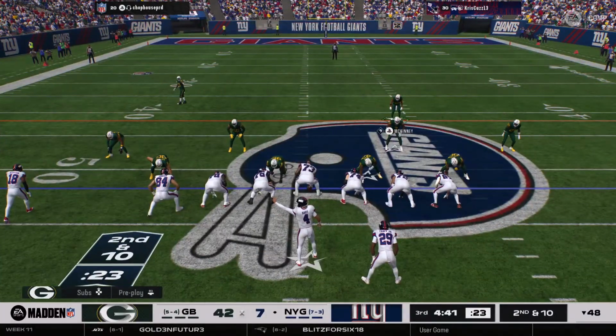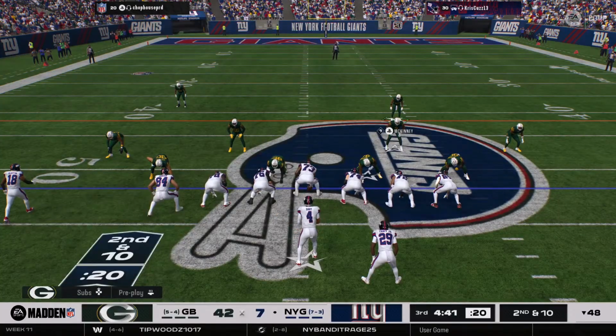19, Dragon 60. 60 Bobcat, 60 Bobcat. Let's go.